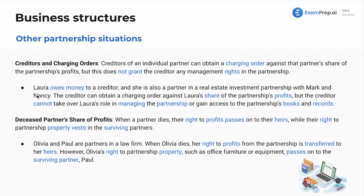Now here in this example, Laura owes money to a creditor, let's say a bank or something like that, and she is also a partner in a real estate investment partnership with Mark and Nancy. Now the creditor, again, think of a bank, can obtain a charging order against Laura's share of the partnership's profits, but the creditor cannot take over Laura's role in managing the partnership or gain access to the partnership's books and records. Again, remember that's an incredibly important change out of the ordinary course of business, so that would have to be voted on.